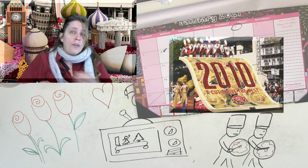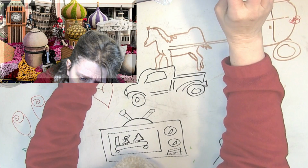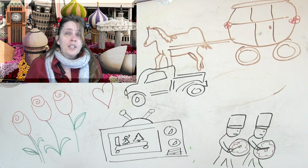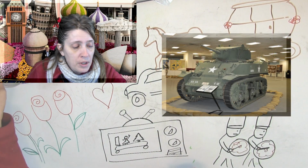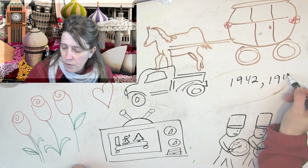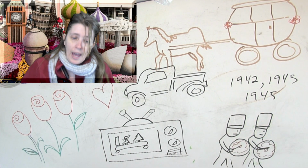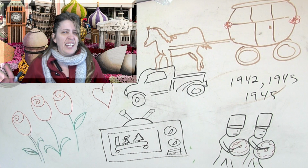You don't need your scarf or your winter coat. It's nice and warm. So the only times that the actual parade has been interrupted was during World War II. It was interrupted in the years 1942, 1943, and 1945. And then this year, because of the coronavirus, we kind of had it canceled.